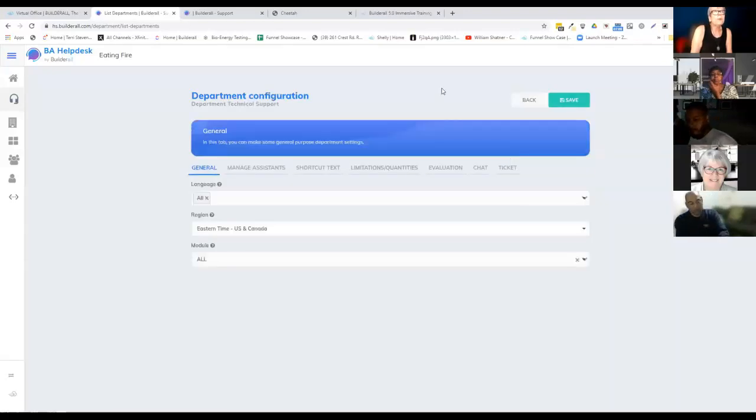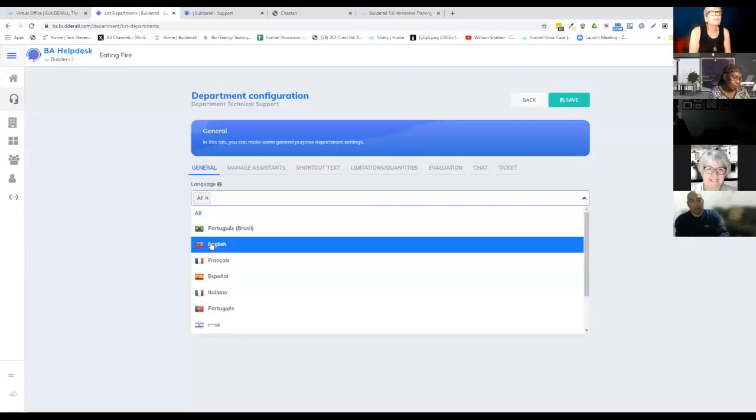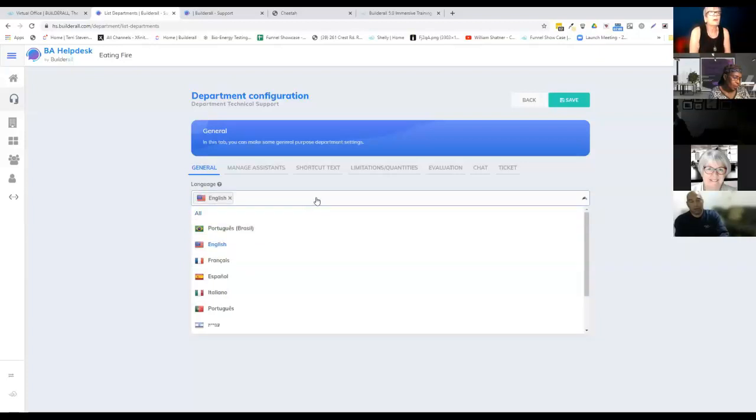And let's open it up and see what the settings look like, because it's important that you do your settings by department. And this is where you're going to set the language. Under general, you're going to set your language, and we're going to leave ours to English.